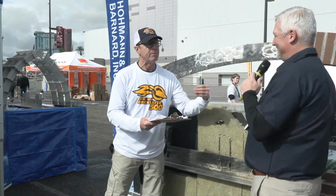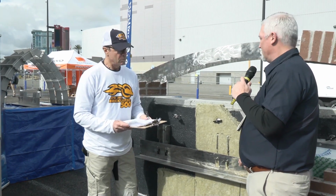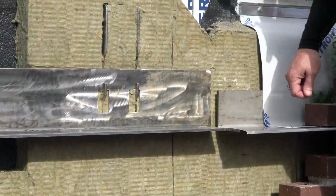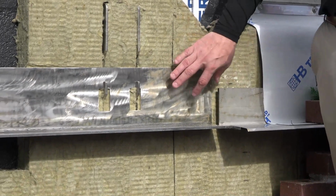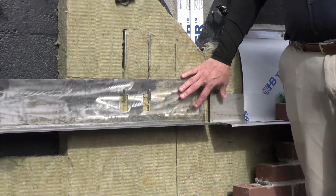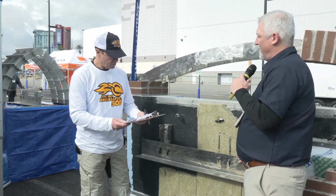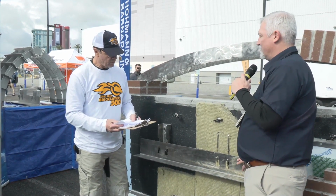Let's talk a little bit about TBS. Our TBS system is an offset shelf angle system made for masonry. Masons can install this stuff, right? Absolutely. We custom engineer every TBS system with the mason and the project in mind, allowing the mason to control more of their scope, their schedules, and deliver a better finished product for their owners.